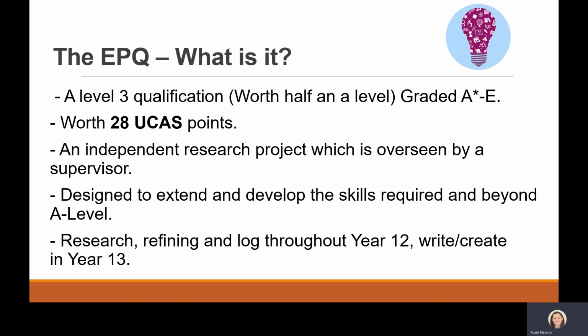So what is the extended project qualification, also known as the EPQ? Well, it's a level 3 qualification. This means it is worth half an A level and it is graded A star to E. It is also worth 28 UCAS points, so it might help you make your UCAS offers. Essentially, it is an independent research project, which is overseen by a specialist supervisor. It's really designed to extend and develop the skills that are required during your A-level study and extend beyond those in order to prepare you for undergraduate level study.